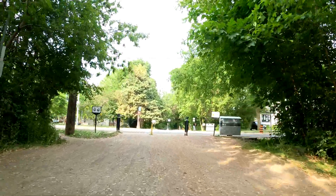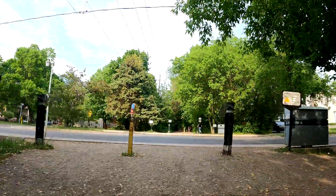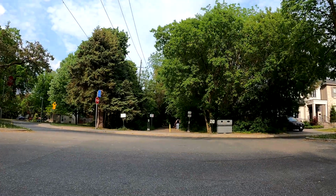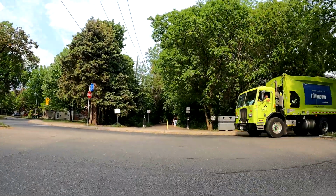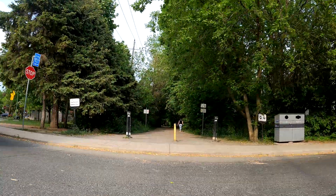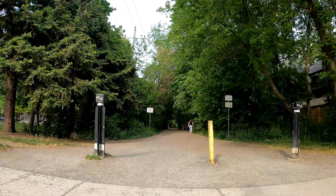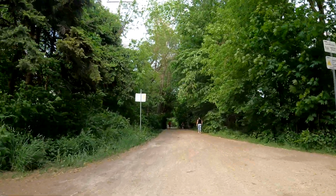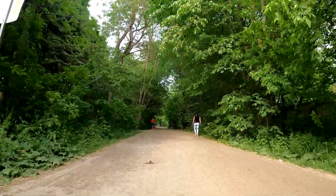We're just crossing a road up here called Old Park Road. I've got to wait my turn between these garbage trucks. And now I can continue my way along the trail.